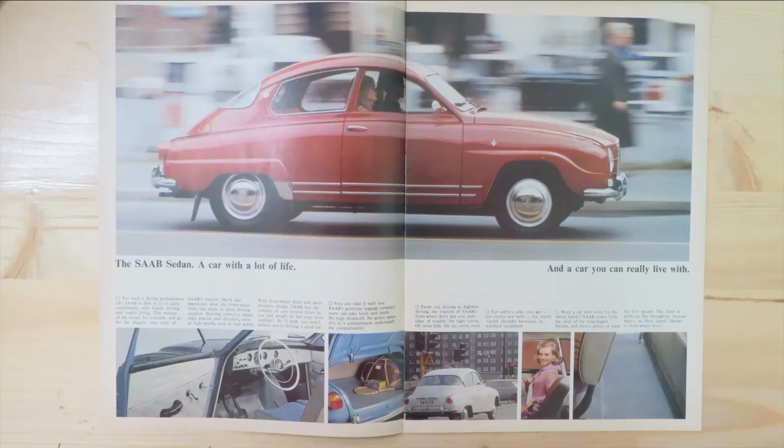The image here, a Saab sedan. Again, this is a US brochure. The image of the car is actually showing a V4. You can see the V4 badge on that front wing or front fender there. 1967, we could buy the two-stroke three-cylinder engine or this V4. We're not going to talk too much about the V4 in this episode. That's going to come later on.